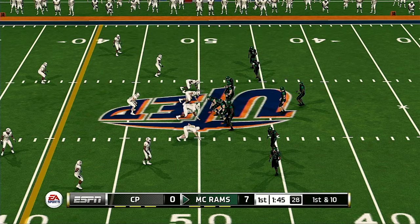Second and 13. Ball on their own 46. They spread the field in the gun with five wide receivers. He's wrapped up for the sack.